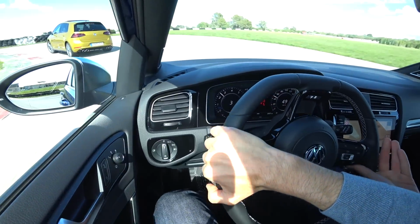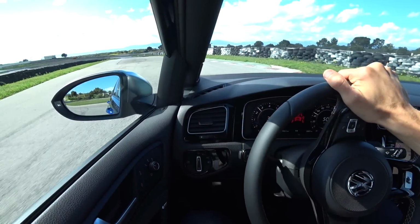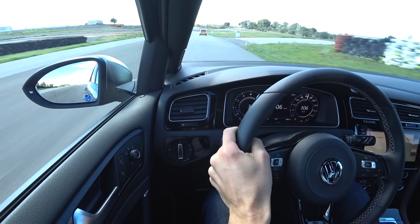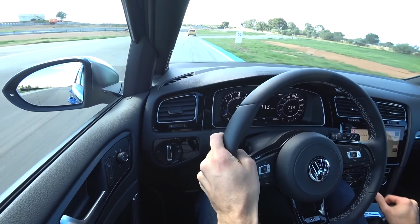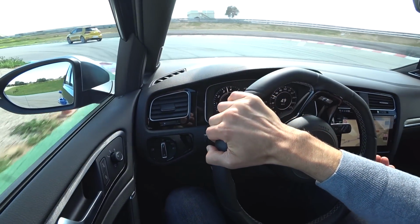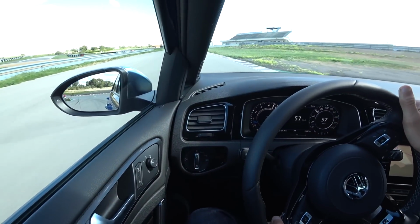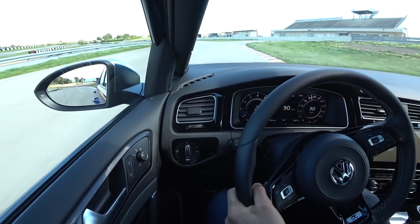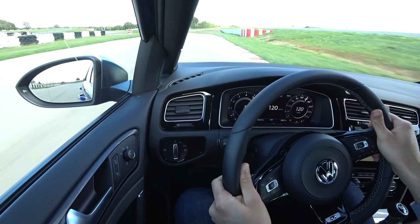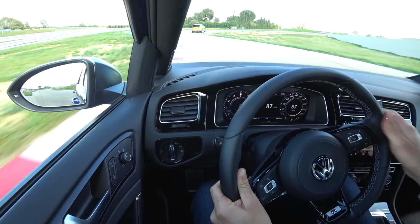Of course, it was really hard on the brakes, and there the belt was really holding me tight. Wow. Even though those tires are pretty worn out now, they still have great grip on the racetrack. So I think a good performance from the Golf R here.